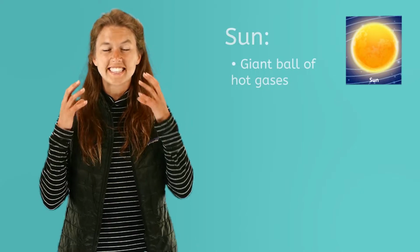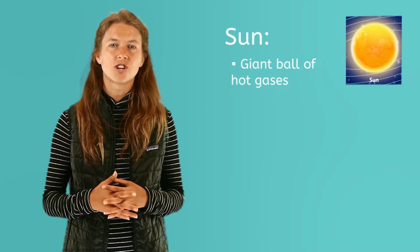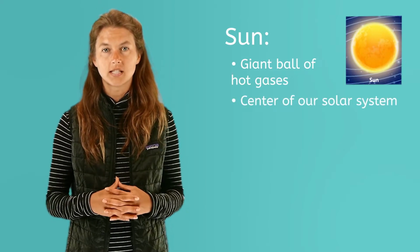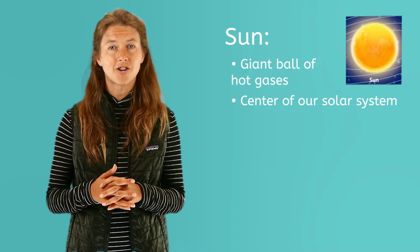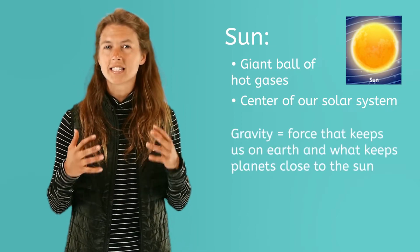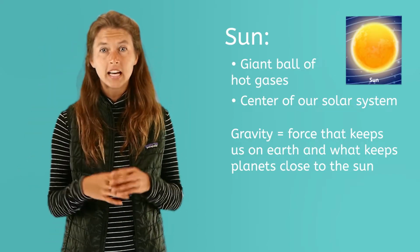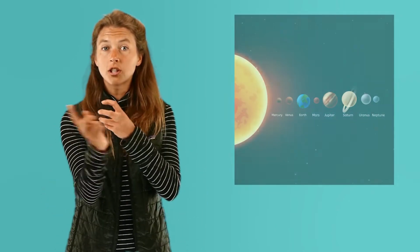Our sun is a gigantic ball of hot gases that all the planets, asteroids, and other objects orbit around and is at the center of our solar system. It is so huge, it has tremendous energy and gravity. Gravity, the same force that keeps you and I on Earth without flying off into space, is what keeps planets close to the sun. Planets circle around or orbit our sun. There are at least 8 planets, including Earth, that currently orbit the sun.